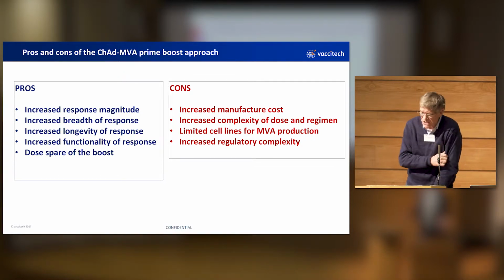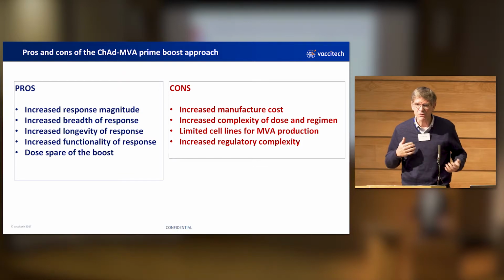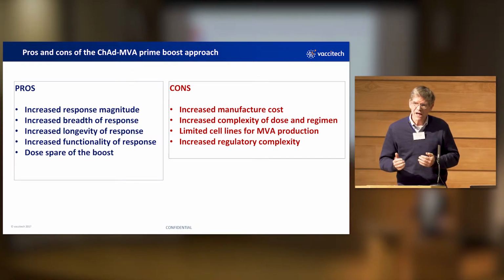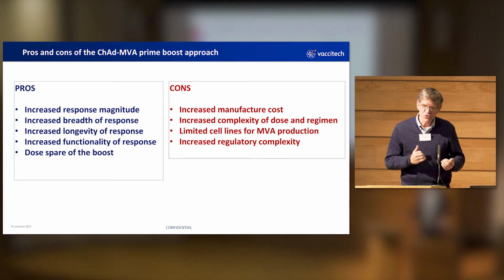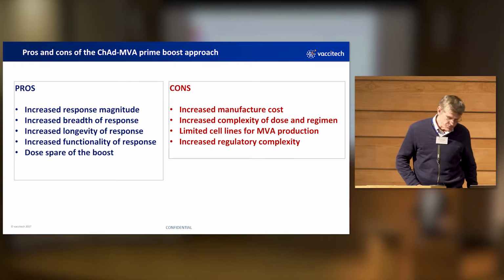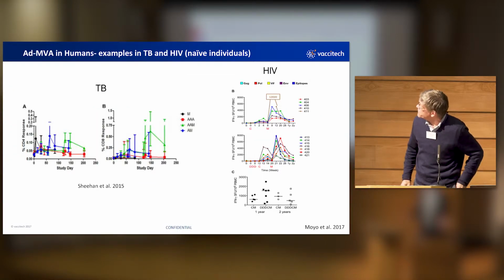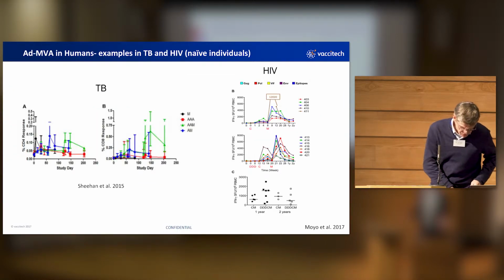And there is the increased regulatory complexity of using a prime boost approach. And there's the increased complexity of the regimen finding. So you've got dose finding and you've got regimen finding. And we believe all of those things, both the dose finding and the regimen finding, have not been done to the sufficient level of detail that needs to happen. So I'll just give you a few examples. They're very similar to the examples that Stefania gave.